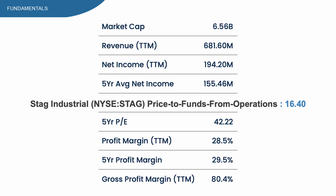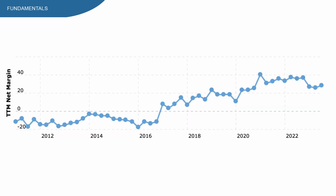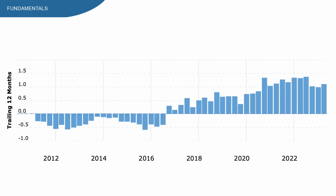Revenue is at 681 million and in this graph we see that revenue went up in the long run. To me this looks really steady and consistent. We see that margins are going up in the long run, which is something that I really like. EPS is going up in the long run as well, and for a REIT it looks pretty steady.